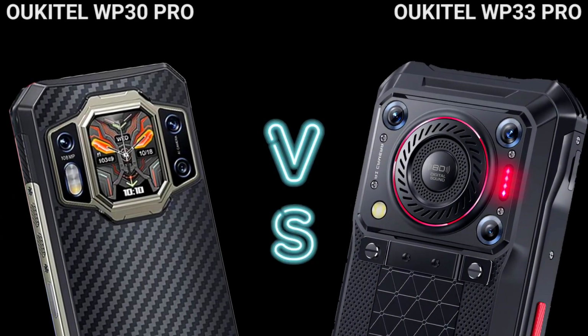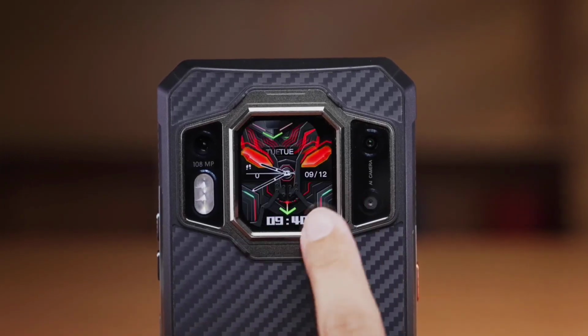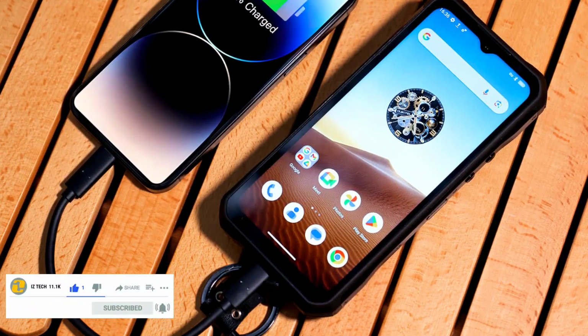The Oukitel WP30 Pro versus the Oukitel WP33 Pro. Which of these two rugged phones pack the best specs? In this video we're going to find out, because we're going to be comparing the specs of both devices. So without further ado, let's dig in.